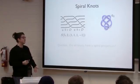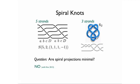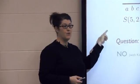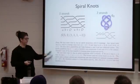Now you can get into more complicated questions, like a student and I worked on this problem last summer. Are spiral projections minimal? In 2 different senses, we proved that they are not. In one sense, you can see that the spiral one uses 8 crossings, and this is only a 6 crossing knot, so it's not minimal with respect to crossings. This one uses 5 strands, but there's actually a non-spiral braid projection that uses 3 strands for this knot, so it's also not minimal with respect to the number of strands. And what we proved is, in fact, for this particular knot, there is no other spiral representation that would be minimal for this knot. Okay? So, and the proof of that is clear.